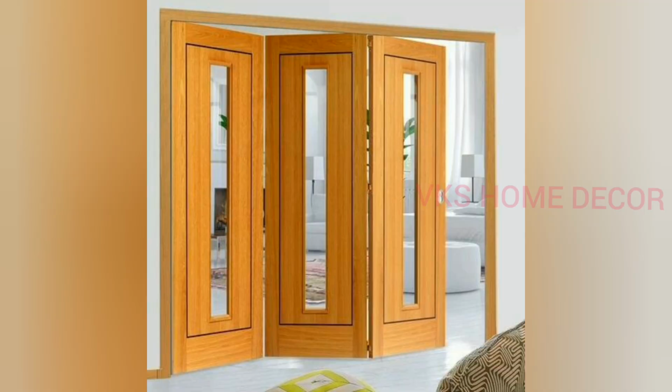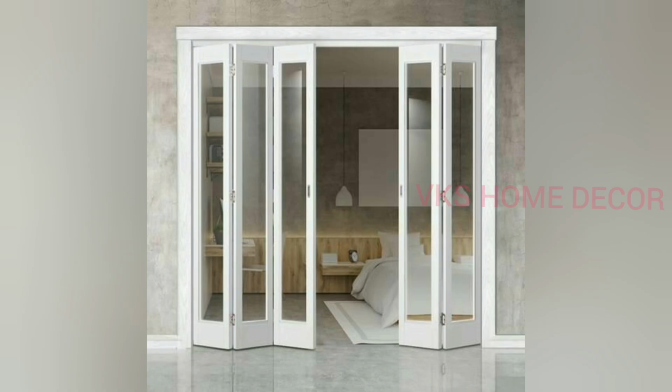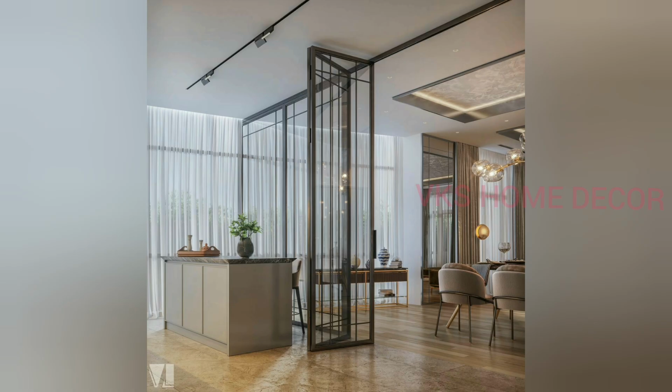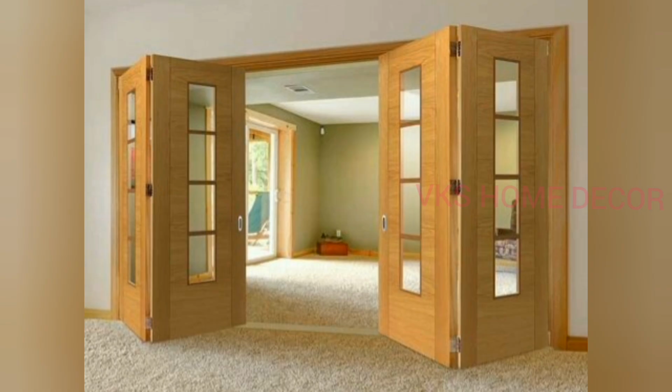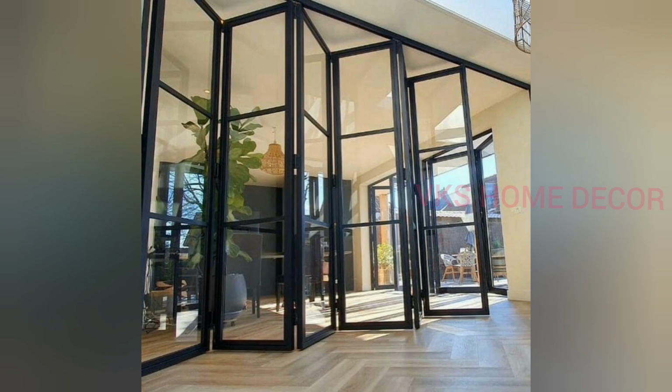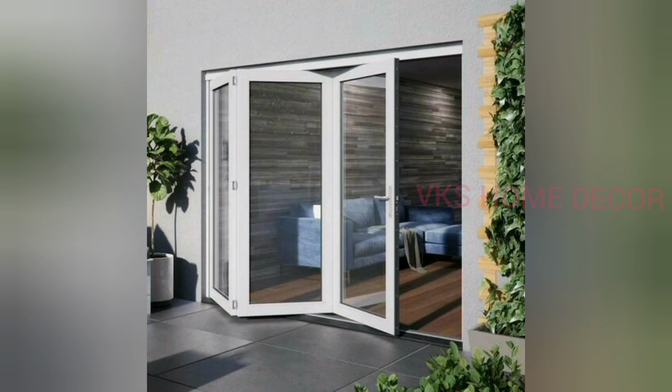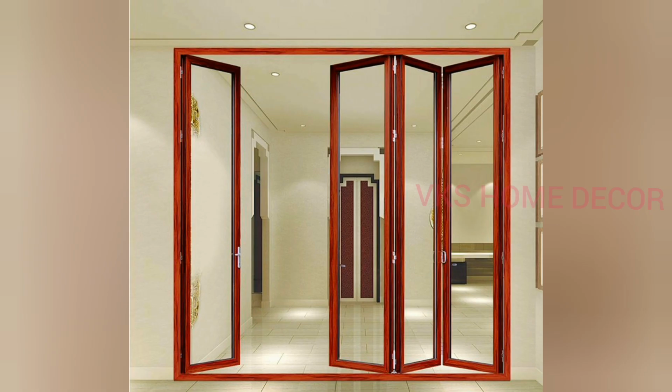Bifold doors are very easy to maintain and use. They are very lightweight and durable. Folding doors come in plenty of designs with a comfortable space. It's a great idea for open concept home design. A PVC folding sliding door is the best option for inside your rooms. If you want to separate the kitchen and dining room, then it will be a unique touch in your home.